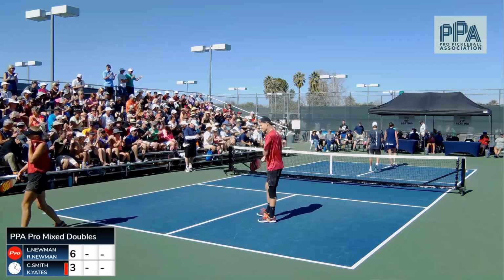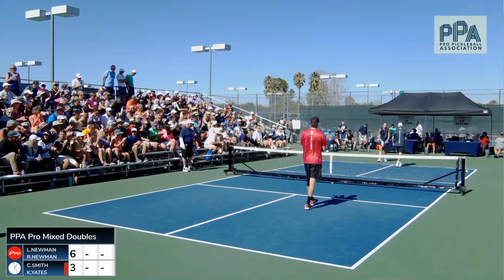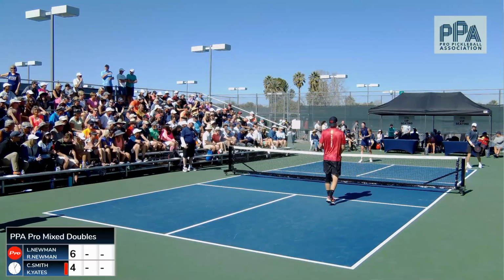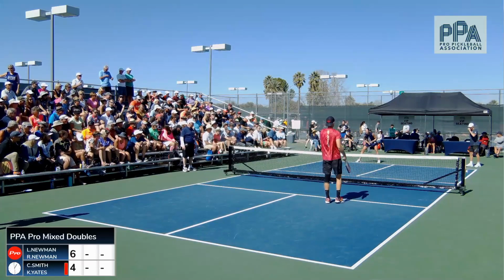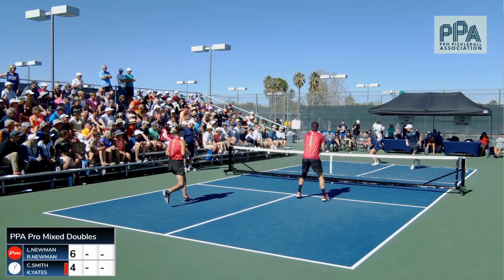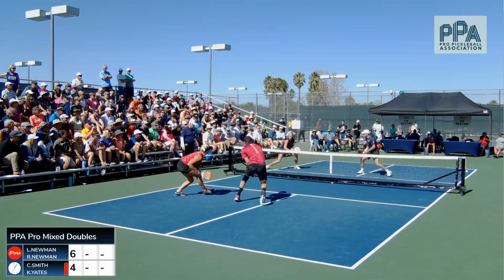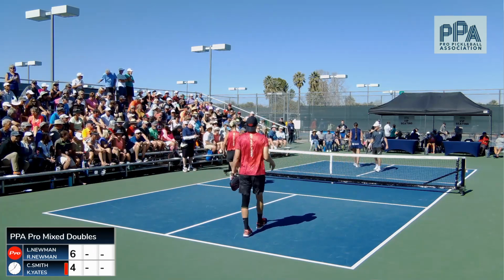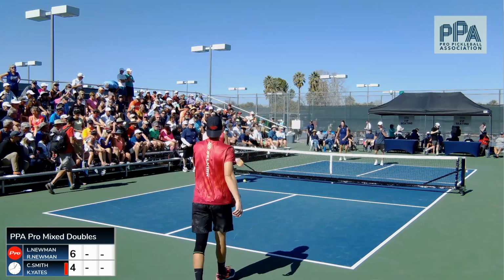it's a great double-handed backhand from C.Smith. She even liked that one herself. So even if you lose the point when poaching, if it was a smart time to do it, you can send a message, you can apply pressure to the opponents going forward, and it can pay off later. Riley Newman can't quite get that ball up and over the net.